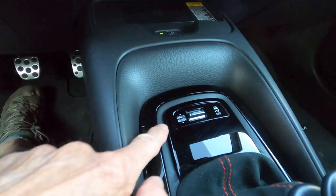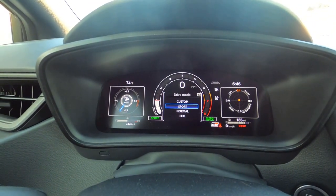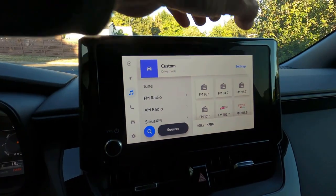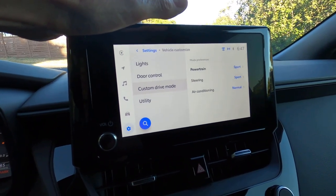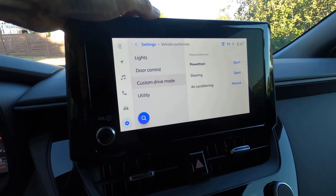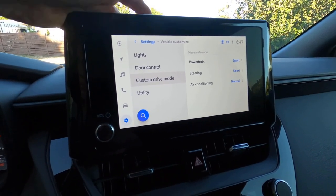Second most important button right here is drive mode. On the screen, you get custom, sport, normal, and eco. If you go back up to custom, on the main screen, hit settings, you can set your powertrain to sport and your steering to sport. Again, there are fixed rate dampers on this car, so you can't change how the suspension feels.